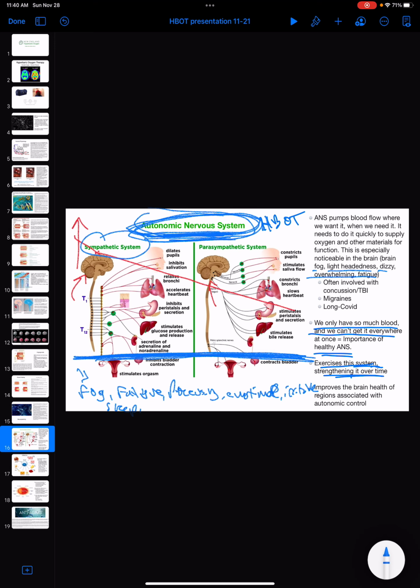People with migraines, concussions, TBI, those long COVID long haulers, those are people that have a lot of problems with this system. But some of the things that I find the most commonly are the brain fog, the dizziness, lightheadedness when you stand up too fast or just in general, and the brain fatigue. And then these other things are a little more subtle, but they're there too. And if you're really looking for them, you'll find them probably.